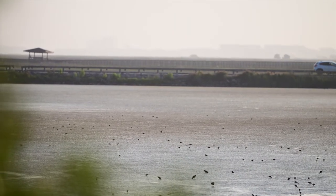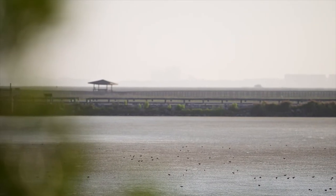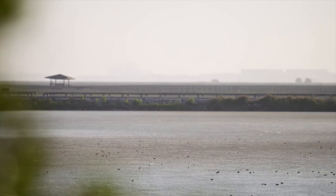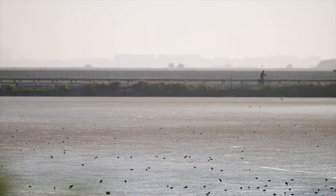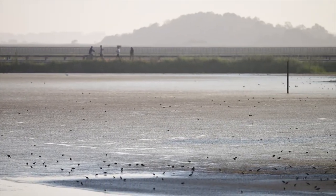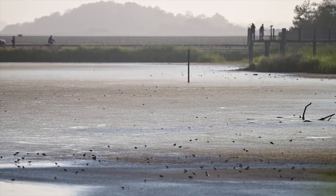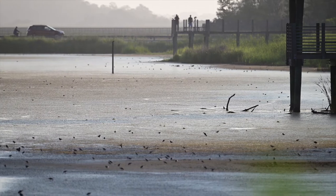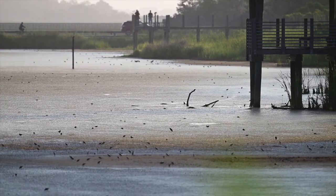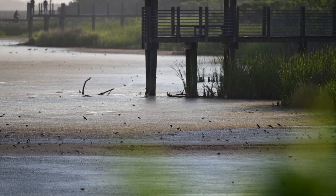It's pretty much dried out. Now, the few areas that there is some water, unfortunately, that's where all the fish are going to be, or what's left of them. I haven't seen a fish kill yet, but I'm anticipating one. We get some hot days, it's only a matter of time before the worst happens.